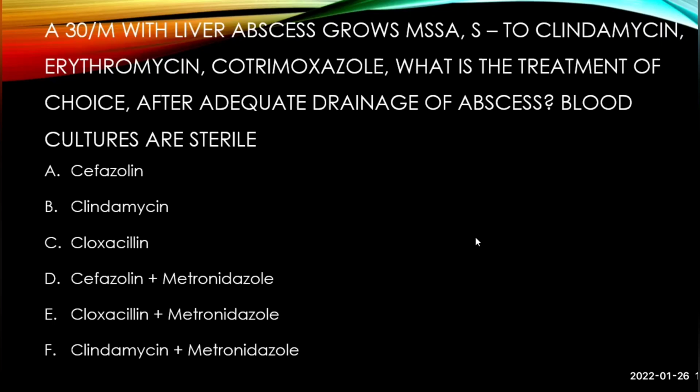The patient is having MSSA from the pus, and the blood culture is sterile, and you have adequately drained it. So for MSSA, the choice is between anti-staphylococcal penicillin and cefazolin. In this patient, you have adequately drained, so cefazolin is sufficient. And for any abscesses, you have to give sufficient anaerobic coverage, so metronidazole, and this metronidazole will also cover amoebic liver abscess as well.